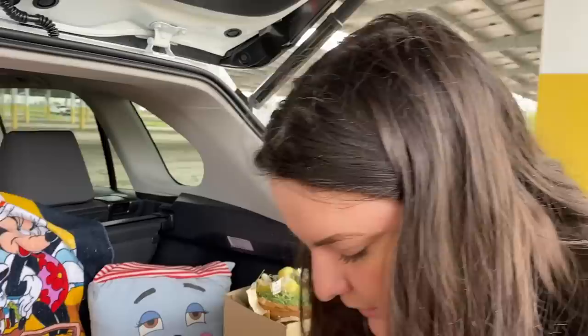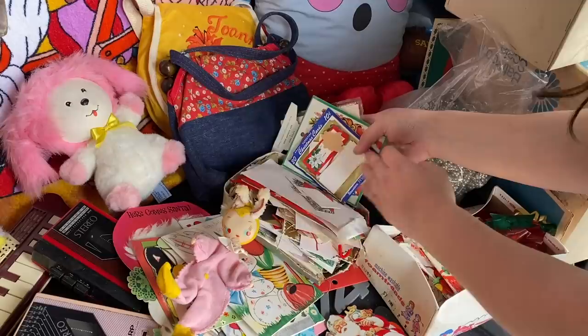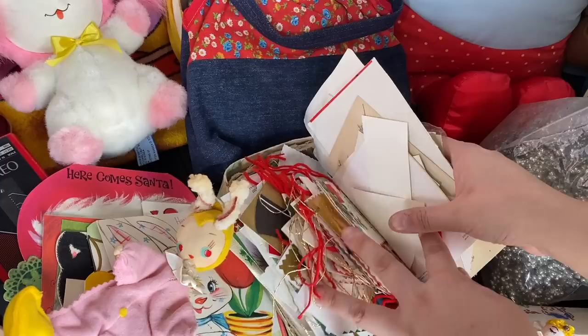She had a good amount of crafting stuff, actually, which was exciting. She kept the packaging to a lot of candies. Look at that. Seals in the original Denison packaging. She also did a lot of cutting of wrapping paper and old cards and made her own tags. This would be great for a junk journalist, so I probably will sell these as a lot.